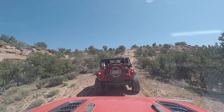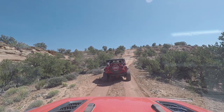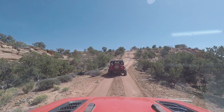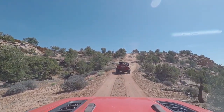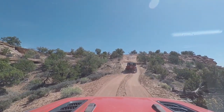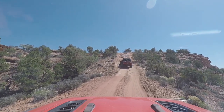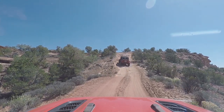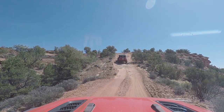Final ascent up Kamakazi. What was the incline on that, Justin? I only saw 30, and it was right at that three-quarter point where your right tire dropped in a tiny little bit of a hole. That's what I thought. It didn't seem like that much of an angle.